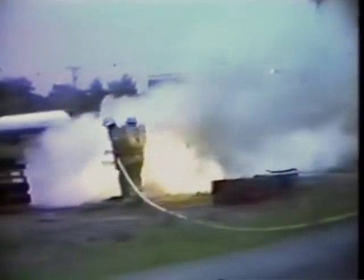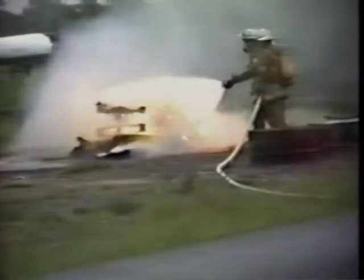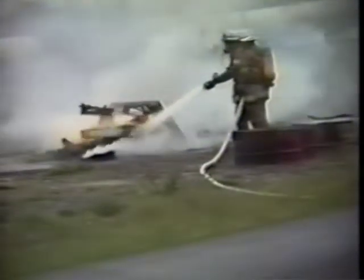Firefighters of Fairfax County, Virginia, attempted to extinguish a fire in tires and wooden pallets with water alone. It took them 63 seconds to extinguish the fire, and the fire reignited. Using a 6% mixture of Pyrocap, the firefighters extinguished a similar fire in 27 seconds, and the fire did not reignite.